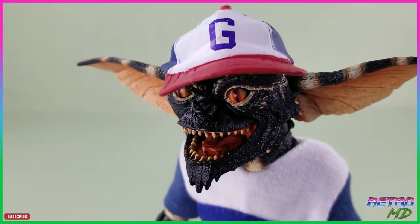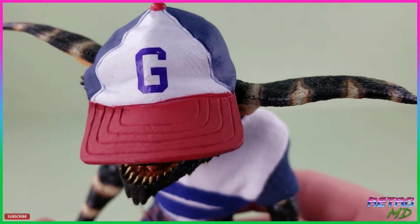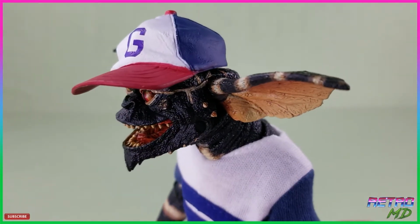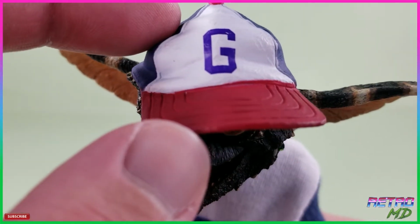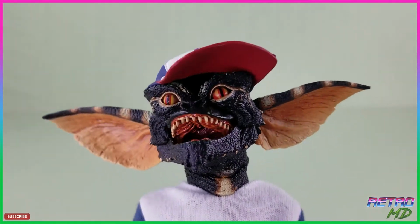On the top of his head, he is wearing a baseball cap. It is red, white, and blue in color. The sculpt work is very nice and fits perfect on his head. It is made of a hard plastic. I like how they have it off to the side slightly.